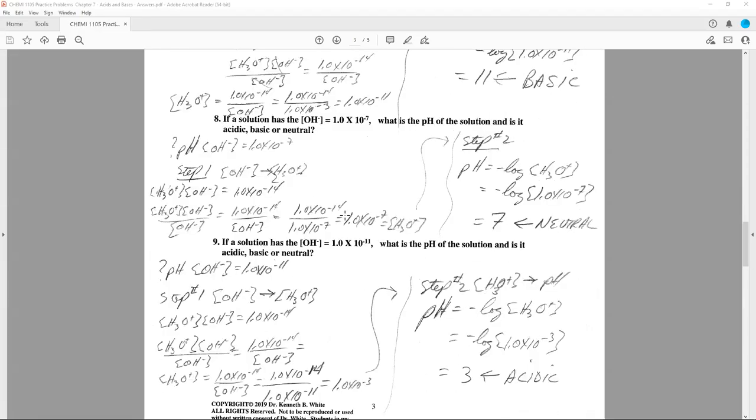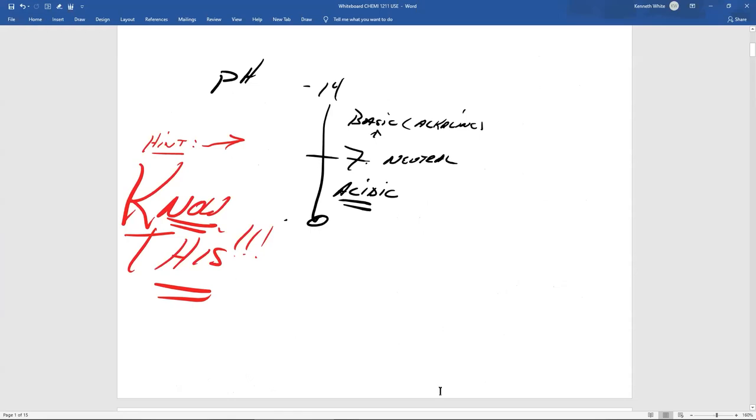And number 8 is the same way. Given the hydroxide, you have to calculate the hydronium first, using the Kw right here. Solving for hydronium gives this, and it's 1.0 times 10 to the minus 7. The pH is minus the log of hydronium. When it's 1.0 times 10 to the minus x, the pH is x, in this case 7. And pH 7 is a neutral solution.